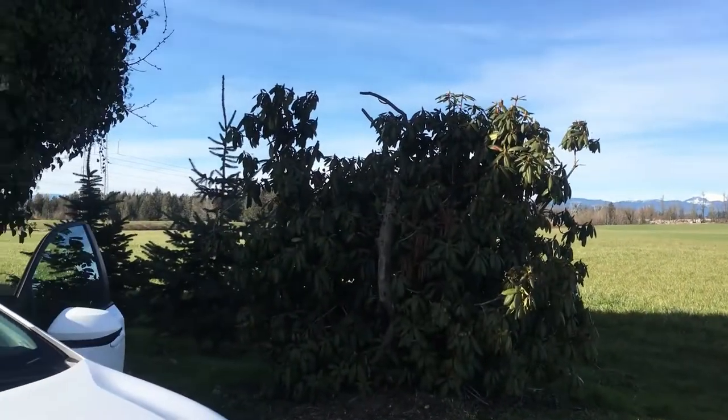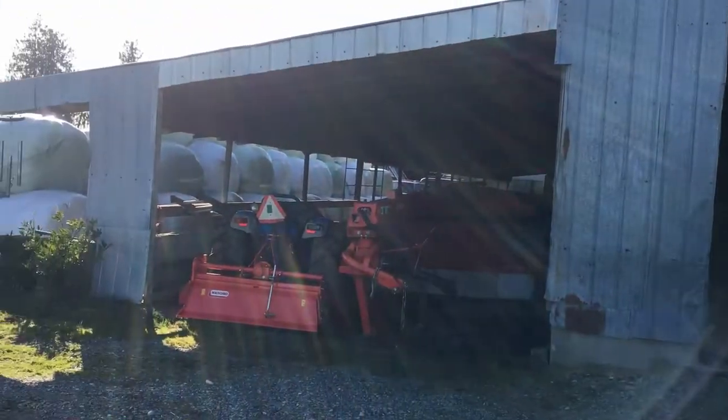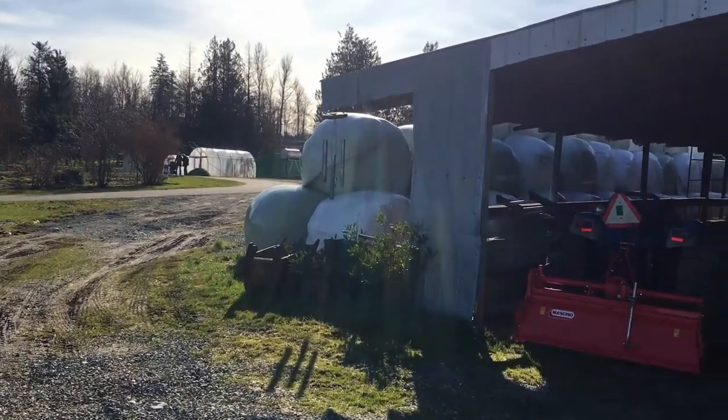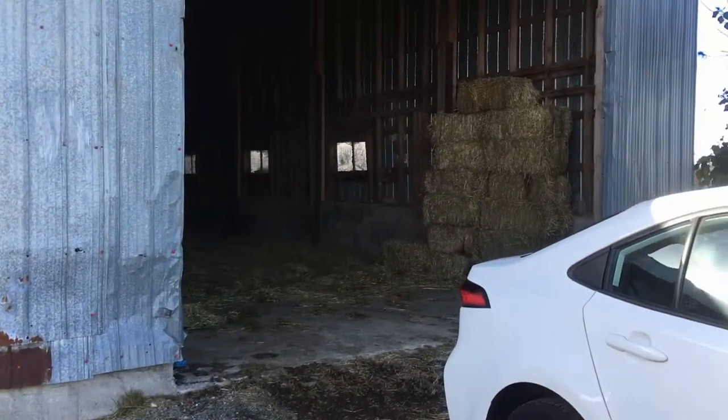As you can see, we have now arrived at the farm in Abbotsford. It was a long drive, but it was worth it because the hay here is good quality and very cheap. We're going to buy one bale today and it will feed our 5 rabbits for about a month and a half.